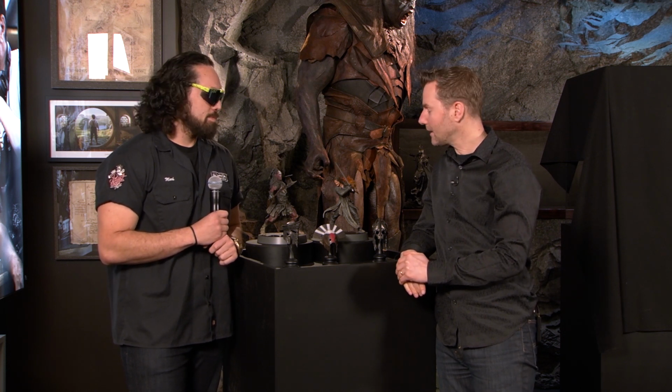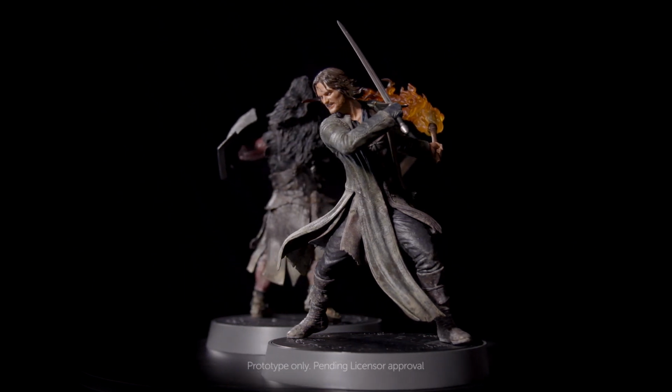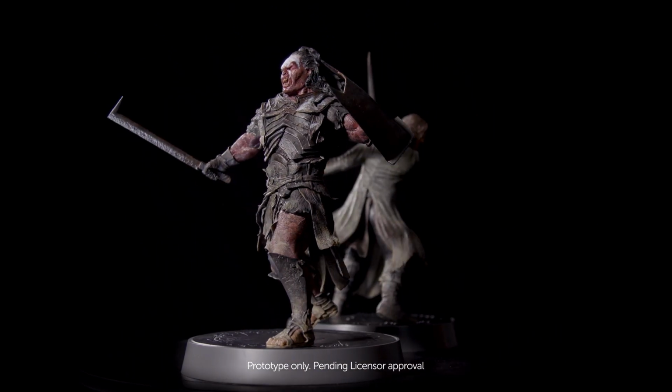So what folks probably don't know is while Mark is our product manager, he's also the art director of our Figures of Fandom, and that's where we'll start today, with the first two new 2021 Figures of Fandom characters from the Fellowship of the Ring. So what have we got here, Mark? We got Lurtz. Lurtz and Aragorn.